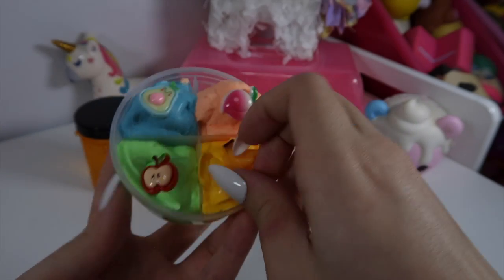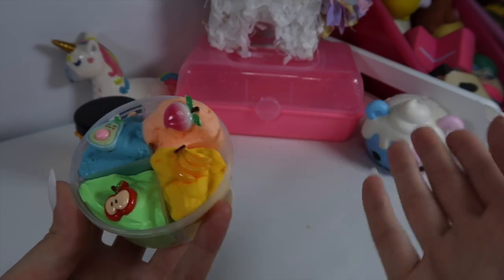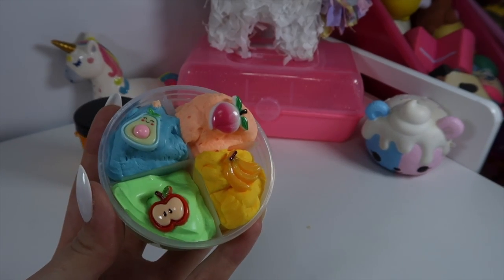I wish it was a little bit more stretchy. I'll show it again just so you guys can see. It's really not the stretchiest, and it rips pretty easily. Actually, I'm gonna give it like a 7 out of 10. So 7 out of 10 for the SHEIN slime.